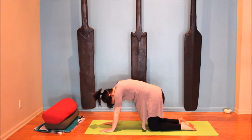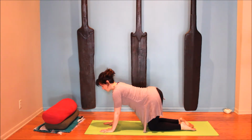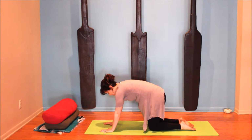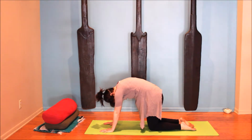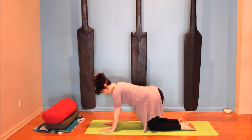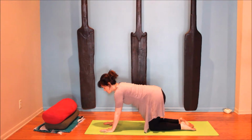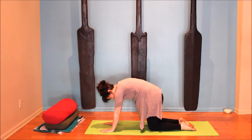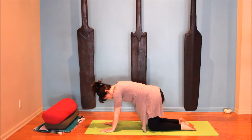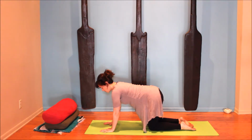Feeling that slow ability for the belly to draw in and for the belly to draw down, but just controlling the movement in both extremes. Shoulders away from the ears. Keep the jaw, the face nice and relaxed. Then after that third round, you can go ahead and come back to neutral. So finding that neutral spine.